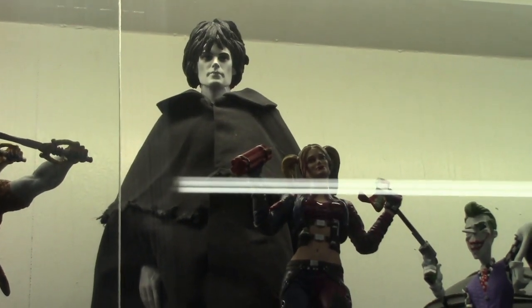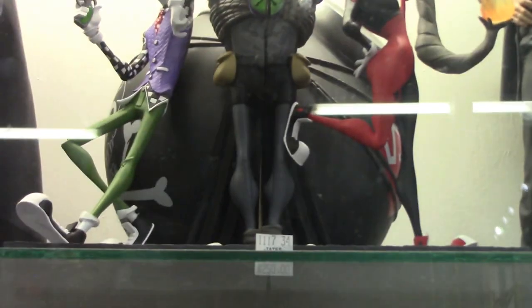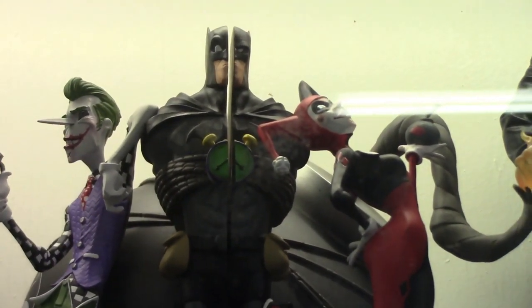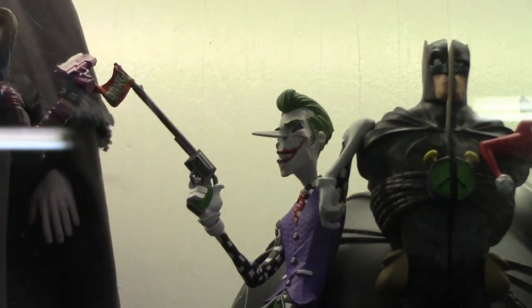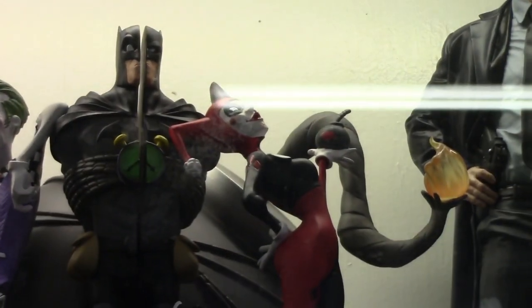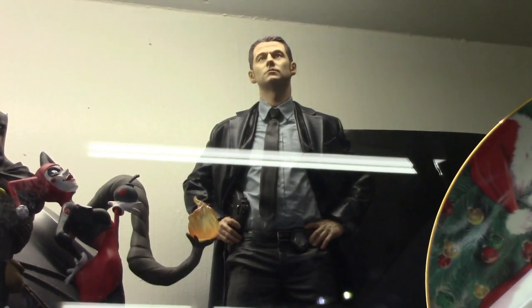I think that's Sandman. Yeah, Sandman right there. Another Harley. We have Joker, and these are kind of highly articulated bookends. Not articulated, highly detailed bookend. That's what I was looking for. Very, very different homage to Joker and to Harley. And of course, we have here from Gotham, we have Gordon right there, and a really cool Harley and a plate, if I can get away from the glare.